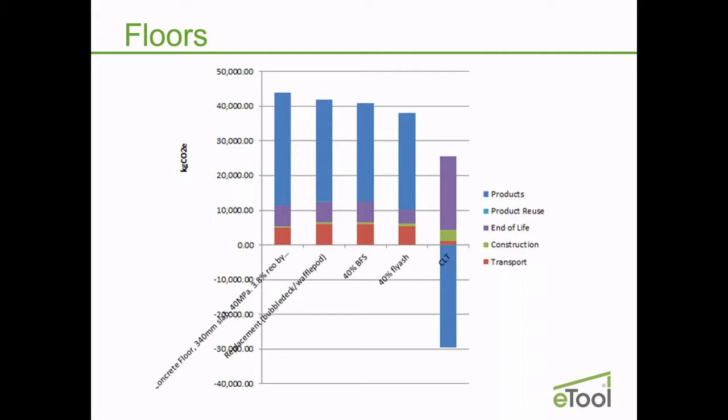So here's a bit of a hierarchy of floor systems, and you have a standard concrete floor slab, in situ poured slab, with about 4% reinforcement. You see the bulk of the impacts there are at the product stage, so manufacturing the concrete. Actually, it's the cement within the concrete that forms the bulk of the impacts, rather than the aggregates or the water that goes into it.